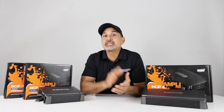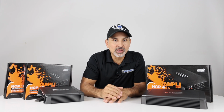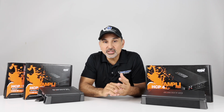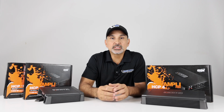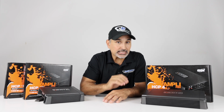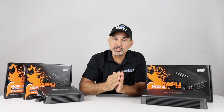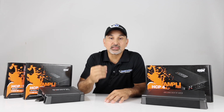The objective of the HCP project lies in the name of these amplifiers: Hertz Compact Power. The Hertz design team put all of their knowledge and experience to work to come up with the best solution to meet the needs of first-time enthusiasts. Now, due to the uses of both D and AB class circuits, small sizes have been attained. Hertz Compact Power is a project that was created to simplify what is usually complicated. Even the most complex audio systems become simple to install with the HCP line of amplifiers.